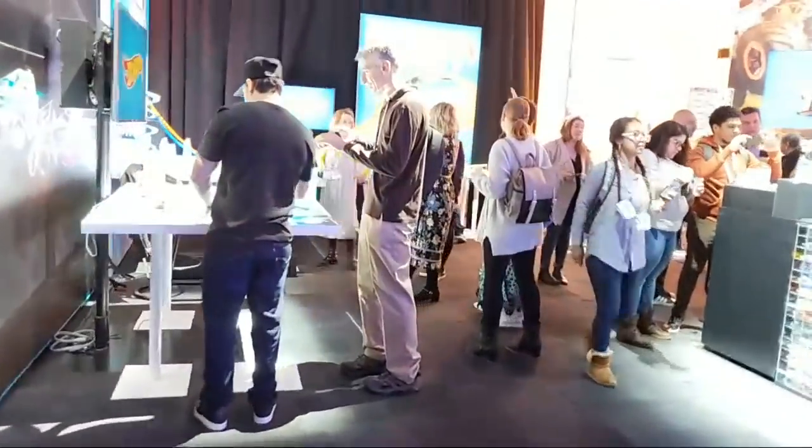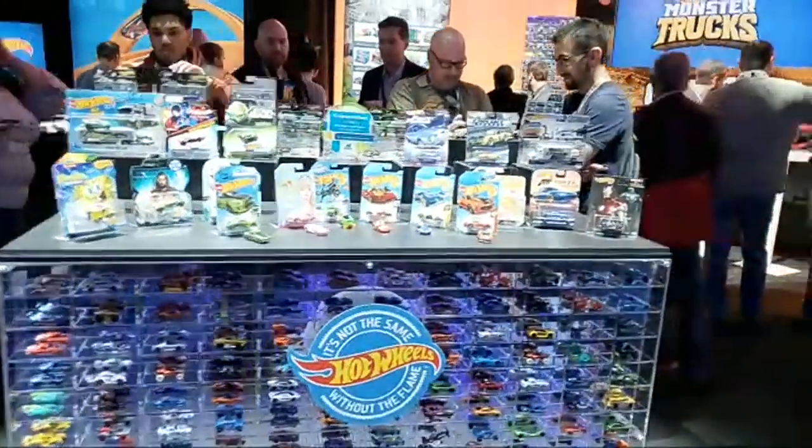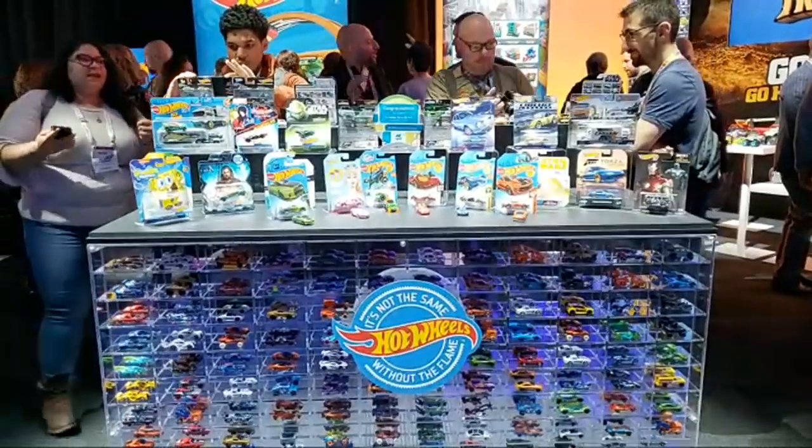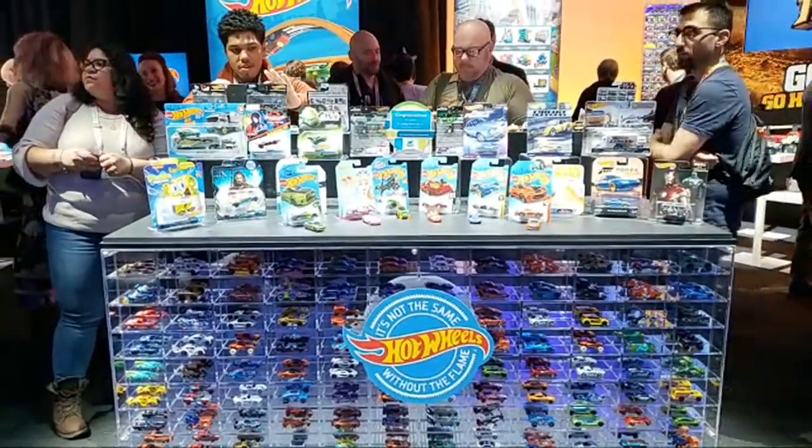Over here is Hot Wheels. It's looking a little busy, and I don't really cover Hot Wheels, so I'm going to skip it. But I'm going to come over here, and since we passed this earlier, let's get a shot of the Hot Wheels so you guys can just see that it's here. It's a very big, very busy booth right now. Very busy section of the Mattel booth.